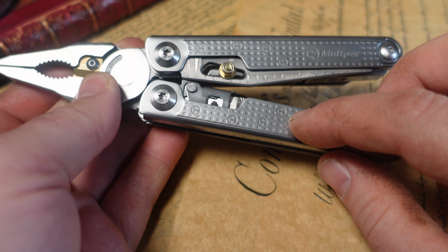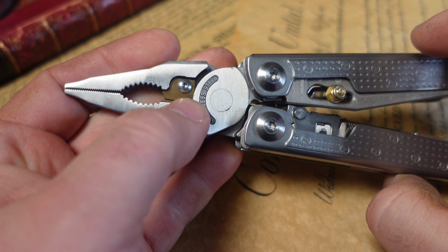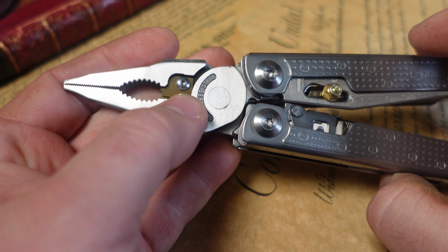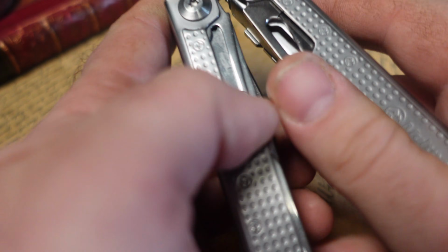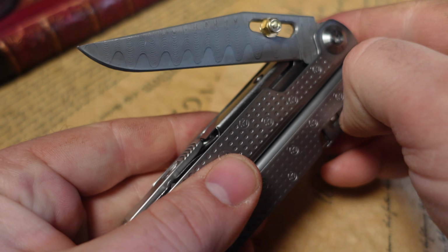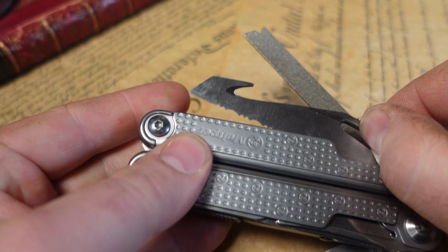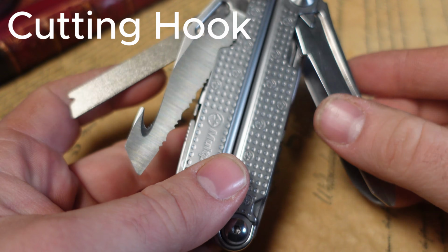On the outside, we do notice it has textured handles. There are wire cutters that are nitride covered, a great set of pliers, knife, T-shank adapter, the serrated blade, and the scissors.